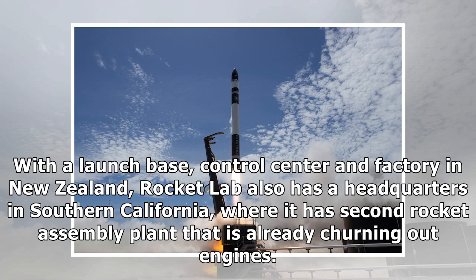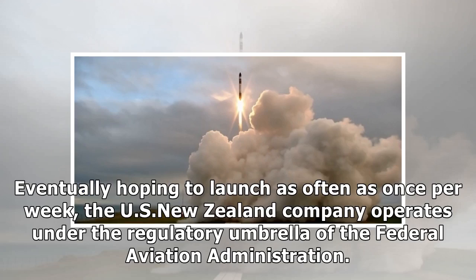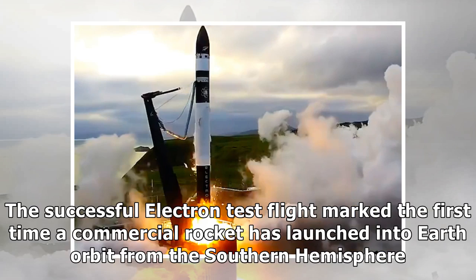With a launch base, control center and factory in New Zealand, Rocket Lab also has a headquarters in Southern California, where it has a second rocket assembly plant that is already churning out engines. Eventually hoping to launch as often as once per week, the US-New Zealand company operates under the regulatory umbrella of the Federal Aviation Administration. The successful Electron test flight marked the first time a commercial rocket has launched into Earth orbit from the Southern Hemisphere.